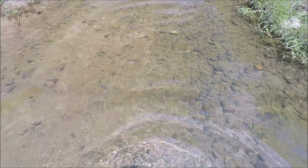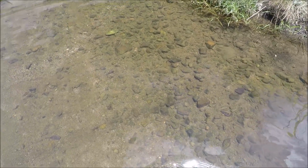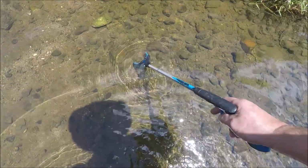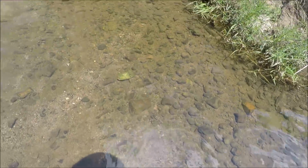And where's that other thing I saw? I may have stepped on it already. Oh, there it is. That is a piece of a hose. Could be an entire hose.